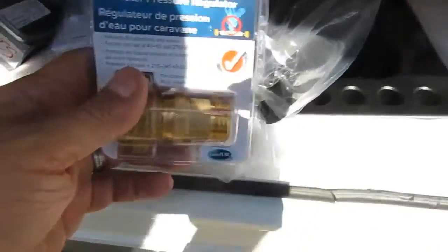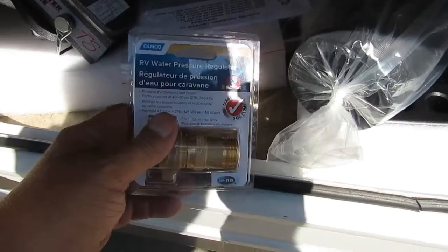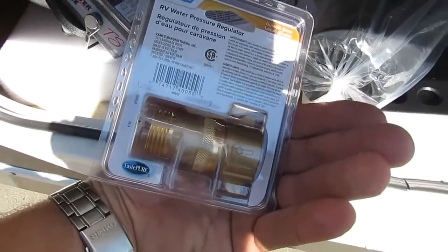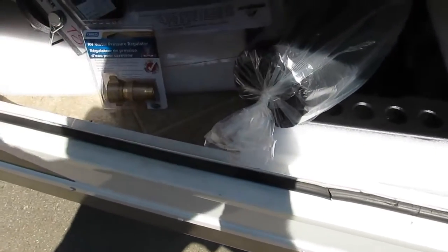Your convenience pack consists of a water pressure regulator. So whatever hose you guys have, I would recommend keeping that hooked up to your hose. Basically it regulates your pressure to about 40-41 PSI. You do not want to just hook up a water hose, you will blow water lines out.